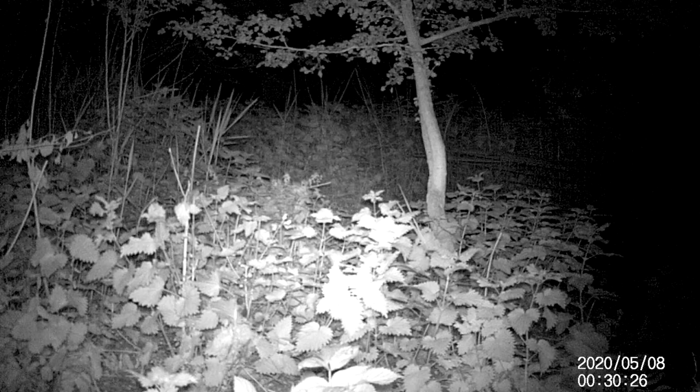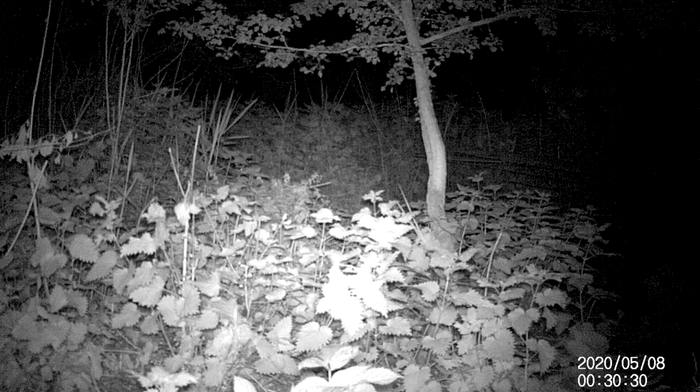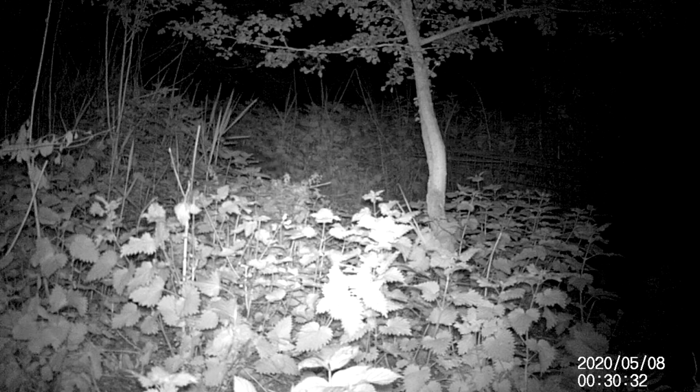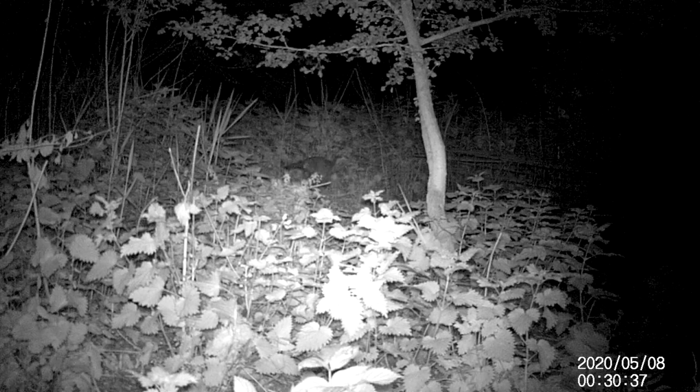So we've been deploying cameras in and around known spots. This is in a spinney where we've had 4 cubs in that same trap, but this last one has been very elusive indeed. I'm sure we'll catch up with it though at some point.